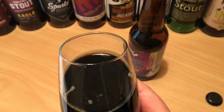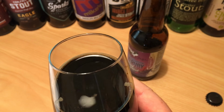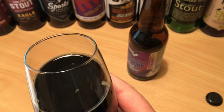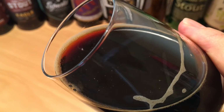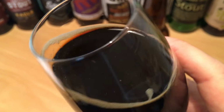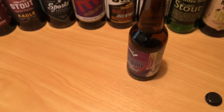And up front, it's not too sweet, which is good. You get some bitterness from the hops, and maybe a bit of bitterness from the coffee. There's a hint of raspberry, and you can perhaps see that in the colour. There might be slightly more of a reddish hue than you'd normally get in a stout.